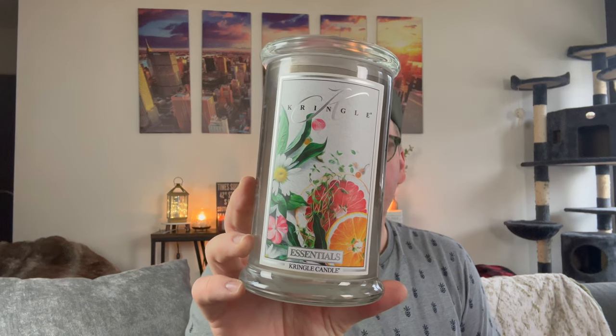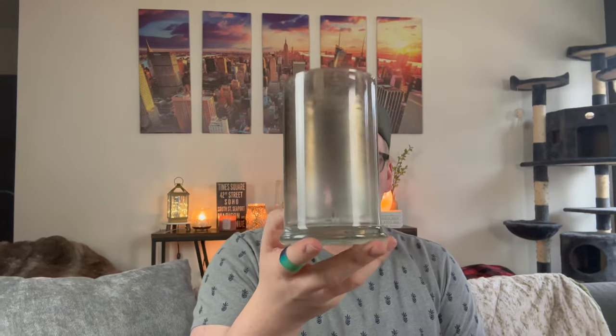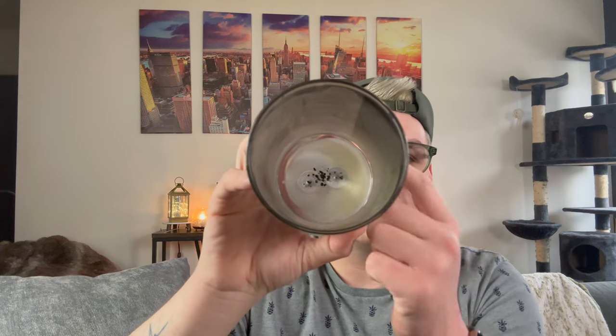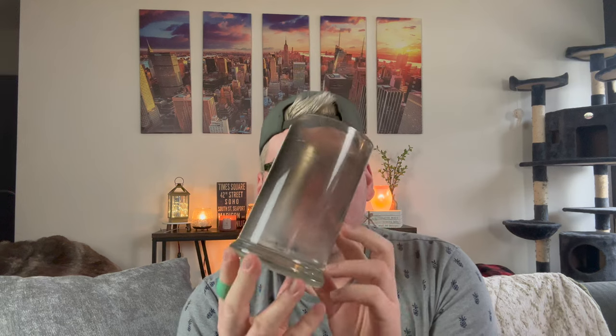Moving on to my favorite, my babies, my Kringles. I finished a 2-wick large classic in Essentials. And yeah, it soots because at the bottom, I let these guys go. Can we just say, look at how long. Like, you can barely see wax in the jar. There's like the tiniest bit of wax here. But I let these burn way longer than I should. So it's gonna naturally soot at the end there because it is so low in the jar. But again, this was perfection from top to bottom.